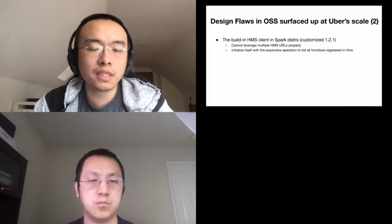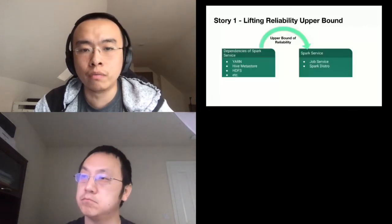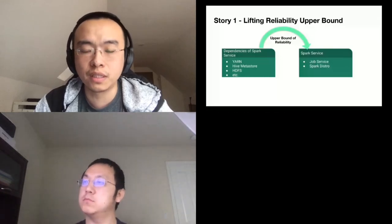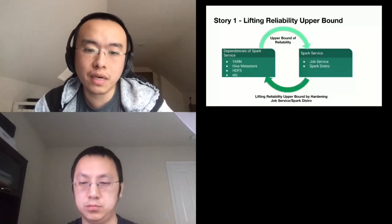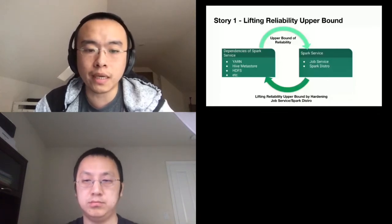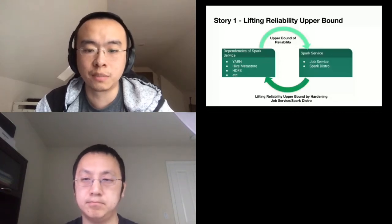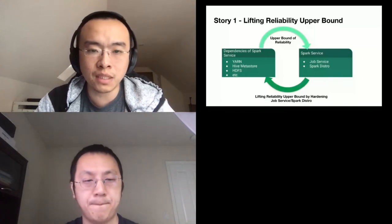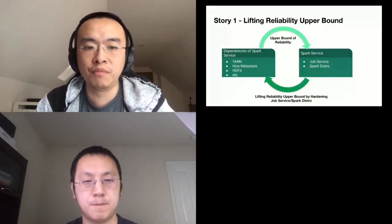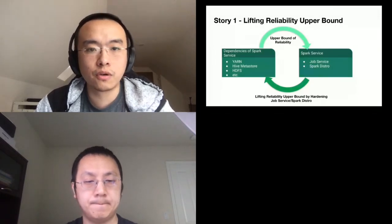So, to complete this diagram, we said that our service dependencies like YARN and HMS set an upper bound of reliability for the Spark service. But since we are operating the Spark service at a very large scale, we get the capability to lift this reliability upper bound by hardening our job service and the Spark distro itself. So we improve the reliability of dependencies, which in turn is beneficial to ourselves. This is the first story.